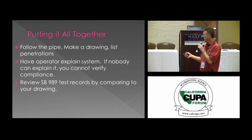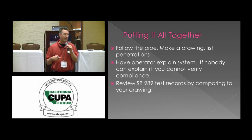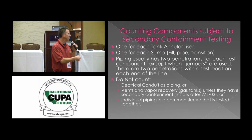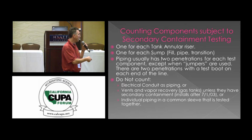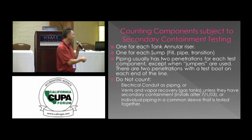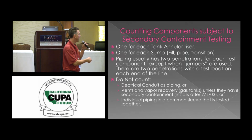So real quick, I was going to show you counting components. When you're looking at a secondary containment test and you're looking at your map and you're trying to figure out how many tests should there be on here. Obviously 1 for each annular, 1 for the sumps. The piping has 2 penetrations unless they use jumpers. So you would count all your penetrations, divide by 2, and that should give us our magic number. We're not counting electrical conduit, vents and vapor recovery unless they're installed after July 03.